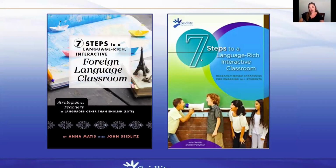So I'm actually going to be talking specifically from the 7 Steps to a Language-Rich Interactive Foreign Language Classroom, which is this book here. All the activities that I mention are going to come from here, and page numbers are going to come from here. However, there's another book, the original 7 Steps. And as a foreign language teacher, I have found this one to be incredibly beneficial as well. I really love a lot of the activities that are here. And I think there's some overlap, but there's also a lot of different activities in each book. So if you are the proud owner of one, I really highly recommend getting the other one, because it's just going to be more activities and more practical strategies for you to use. So just know that when I'm giving page numbers, it's going to be out of this one in particular.